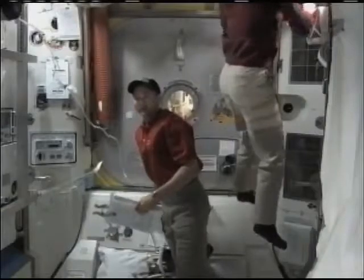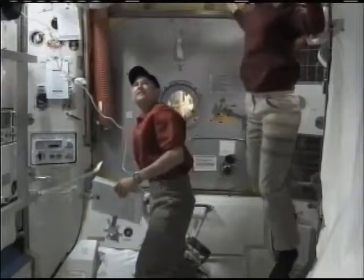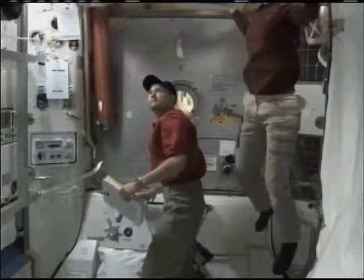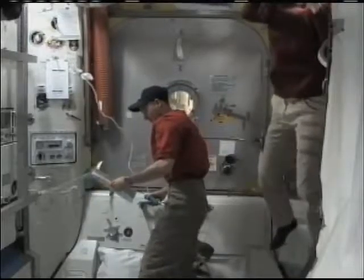This was the 5th spacewalk for both Rick Mastracchio and Clay Anderson. The total time for Rick Mastracchio now is 32 hours and 6 minutes. The total time for Clay Anderson is 32 hours and 4 minutes.